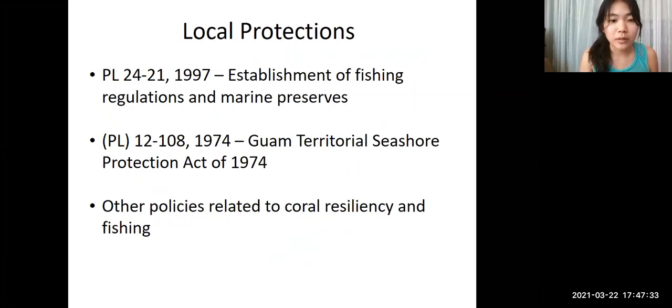The fishing regulations in marine preserves help ensure that we have those important biological community members to eat epiphytes and prevent epiphyte overgrowth. And it prevents the removal of seagrasses, although that might not be as much of a threat. We also have the Territorial Seashore Act, which is still being put into place, and we're hammering out the details with that. So that might affect it out to the, I think it's 60 feet or 60 meter contour line. I'll have to check on that. And then there's other policies related to coral resiliency and fishing that mention seagrasses as well.